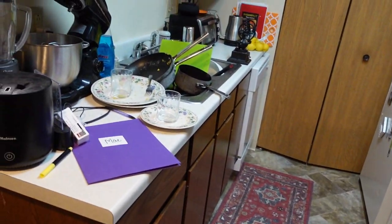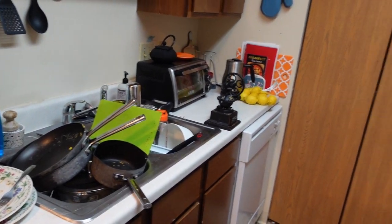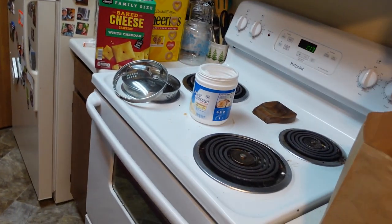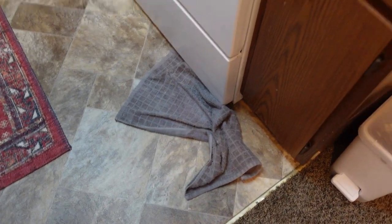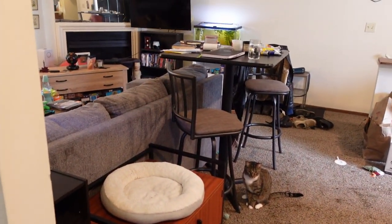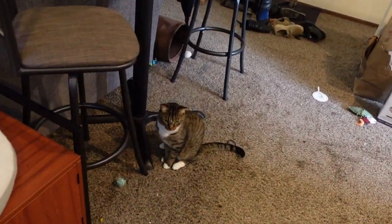This is my kitchen, which might be the worst part. Just a lot of dishes and clutter. It's not very workable. Don't know why that's on the floor. And then we have the living area, which has definitely been worse.